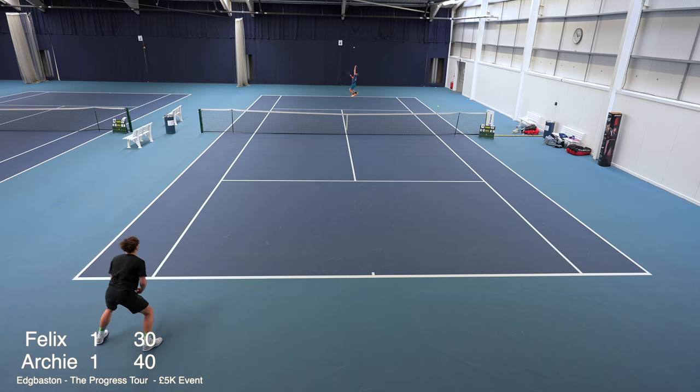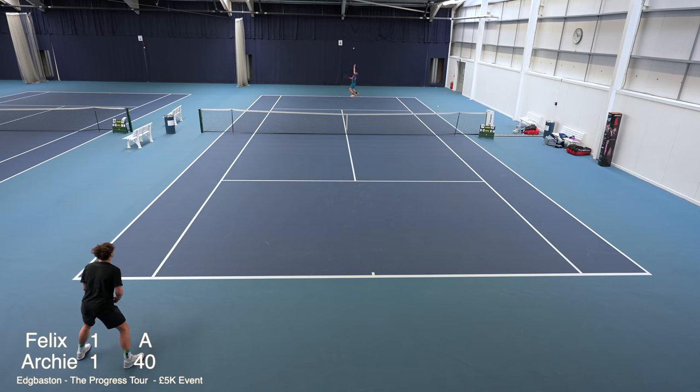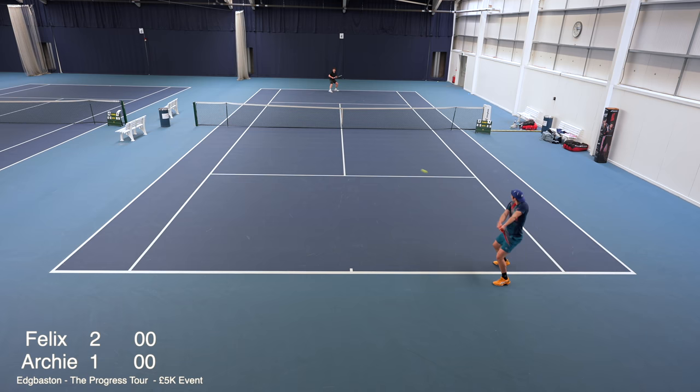I did face a break point pretty early on here. I served down the T, decided to come into the net and managed to put the ball away. Again, a few early opportunities for my opponent, but I think I did pretty well at neutralizing them and just making sure that I'm staying in this first set.